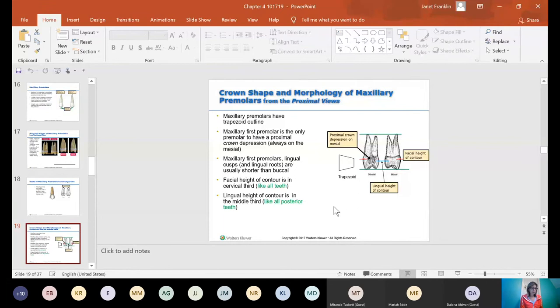Anytime when you're going back through the PowerPoint slides, anytime it says only, those are your exceptions. So it's the only one to have that. And then your maxillary first premolars, lingual cusp and lingual roots are usually shorter than the buccal, which we just talked about.